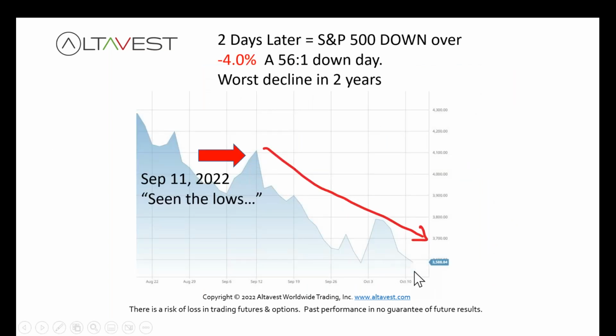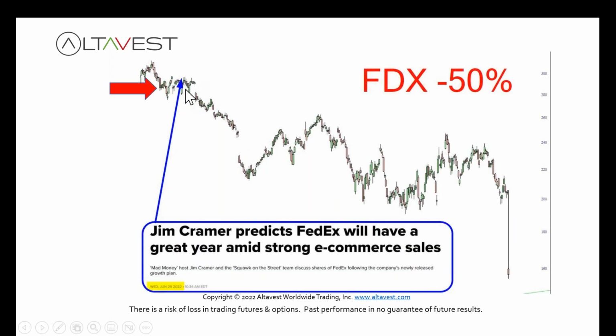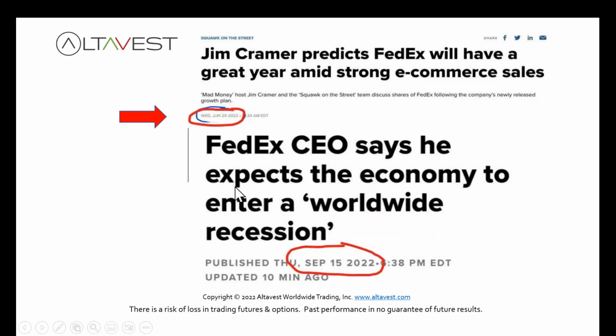And of course, this is updated from yesterday, so we're at a fresh yearly low today. So that didn't work. And then he predicted FedEx will have a great year. Right here is where he made that call, that red arrow. And then of course it subsequently dropped 50%. And even the CEO says that they expect to have a bad year and a worldwide recession.